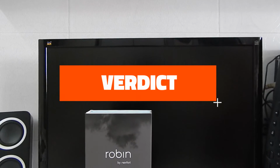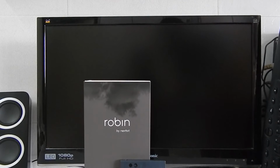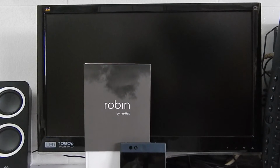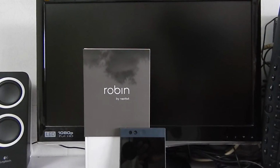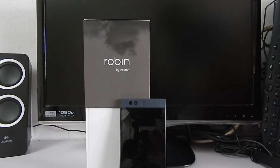Finally, there are a few things not to like about the Robin. Some will take issue with not being able to swap the battery or use an SD card, or just want more than 32 GB of storage. But at $299, I would spend my own money on the Robin.